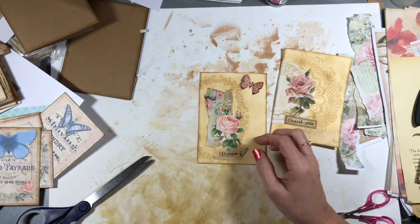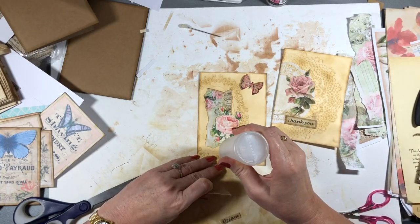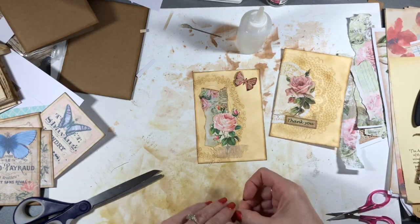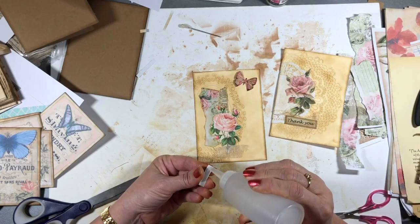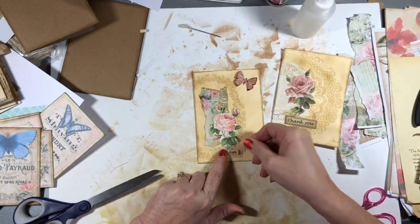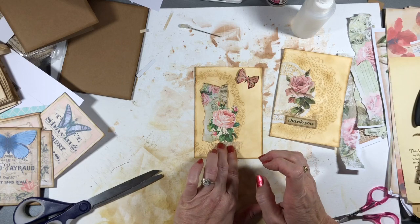So it just gives it another texture. So I don't put a lot underneath the cheesecloth itself. A lot of glue, sorry. Just enough to sort of so that it sticks there. But I put the majority of the glue on the word or whatever I'm sticking on top of the cheesecloth, because it'll seep through. It'll seep through the cheesecloth and through to the card. So just don't mind my head if it's in the way. So I'm just going to push that down just so that it adheres.